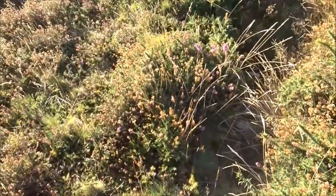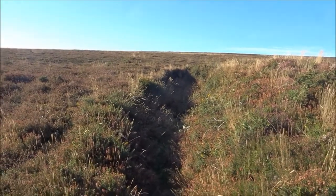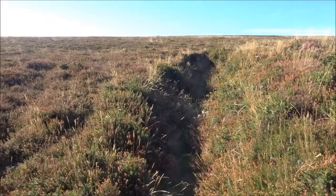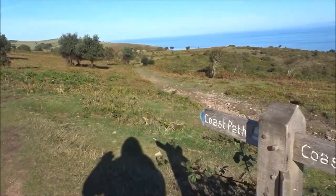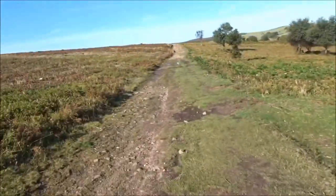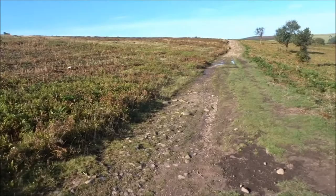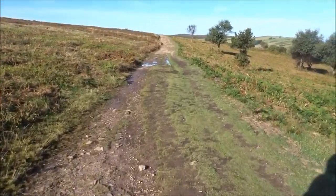Right, over and out for a minute. There's somebody over there. I'll just wait for them to go. Over and out. Right then, I've decided I'm not going to do the rugged route now. I might do that tomorrow. I'm going to stay on the main spine. I've decided.